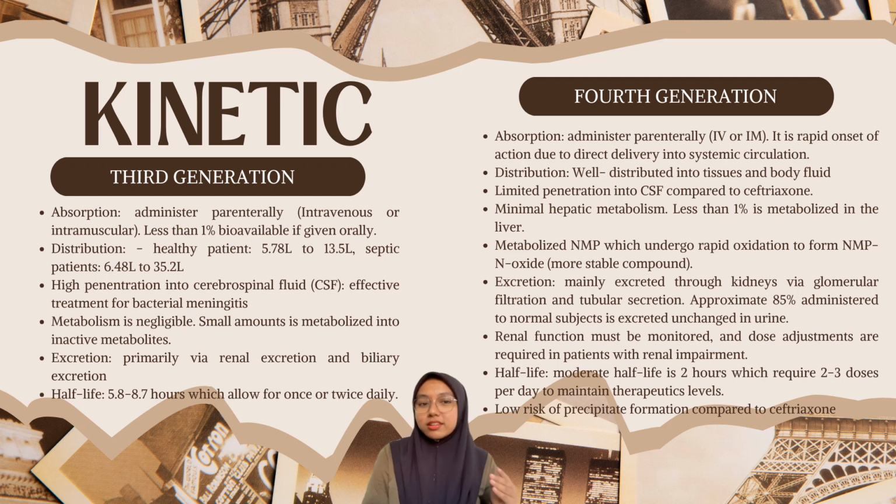It has a wide distribution range from 5.78 to 13.5 liters in healthy patients and up to 35.2 liters in those with sepsis. Ceftriaxone is particularly effective in treating bacterial meningitis because of its high penetration into cerebrospinal fluid. Its metabolism is negligible, with most of the drug excreted unchanged via the kidney and bile. The drug has a relatively long half-life of 5.8 to 8.7 hours, allowing for convenient dosing once or twice daily.